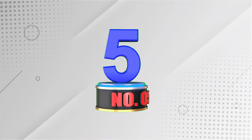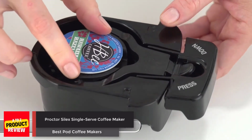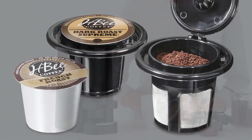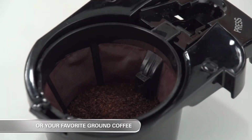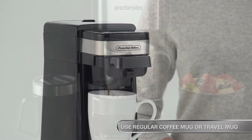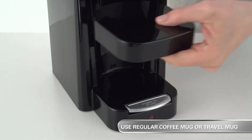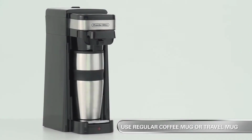Number 5. Procter Silex Single Serve Coffee Maker. The Procter Silex Single Serve Coffee Maker, designed for convenience and versatility, is suitable for both coffee pods and grounds. It features a sizable 40 Oz reservoir capable of brewing 4 10 Oz cups without needing a refill. This coffee maker boasts a sleek black and stainless steel design, fitting seamlessly into modern kitchens with its compact size. Ideal for busy professionals or those seeking a quick, effortless coffee experience, it's a practical choice for any coffee enthusiast.